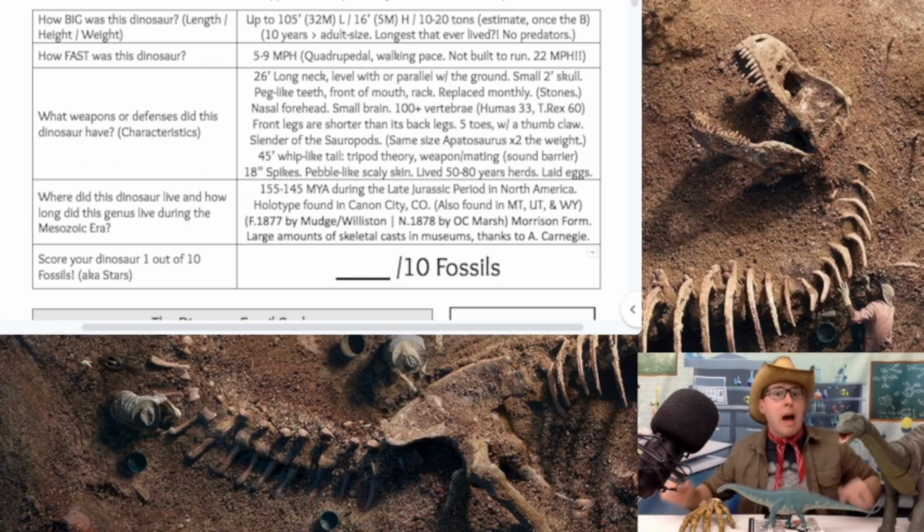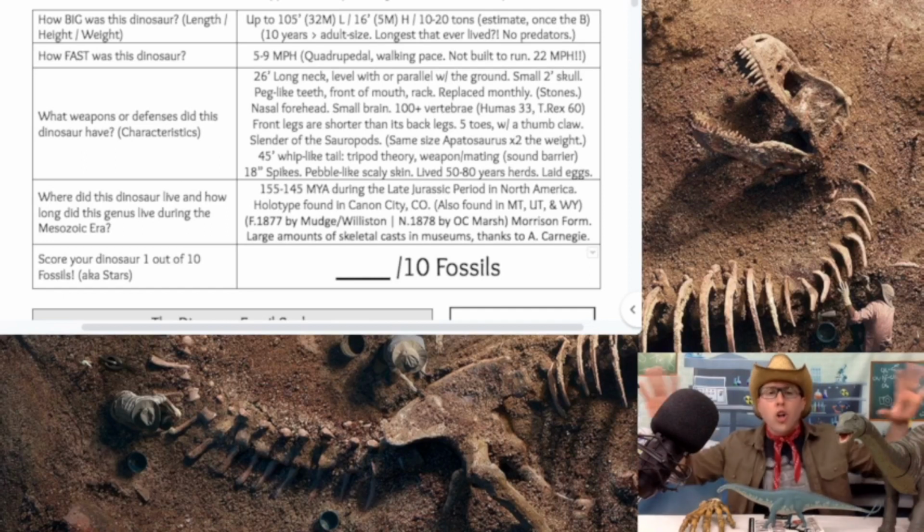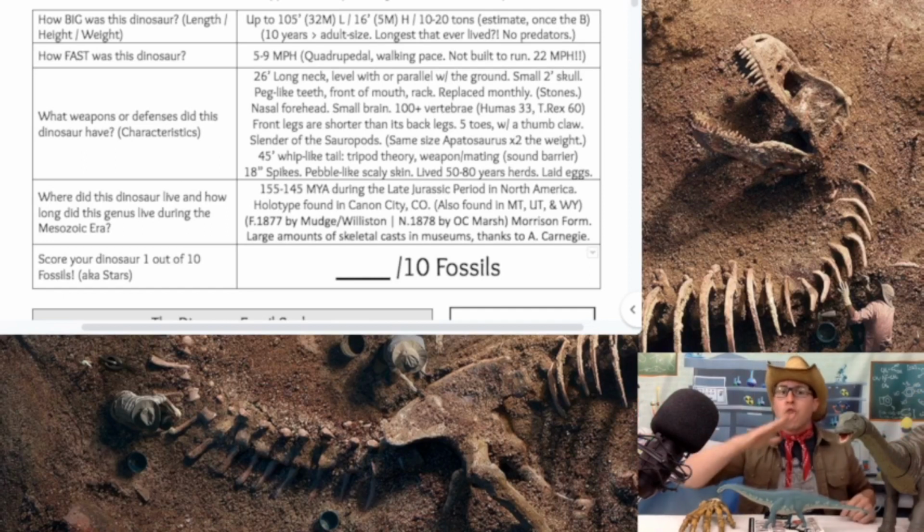Now, large amounts of skeletal casts are in all kinds of museums all over the world, thanks to Andrew Carnegie, and one of the species of the Diplodocus is actually named the Diplodocus carnegii. So that's probably why he helped get that fossil all over the museums, all over the world, because it was named after that industrialist, Andrew Carnegie.